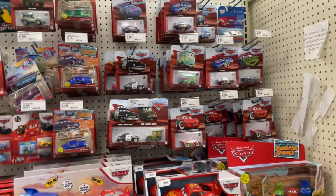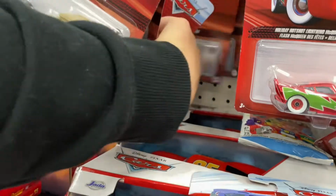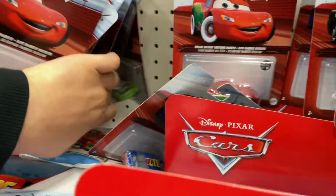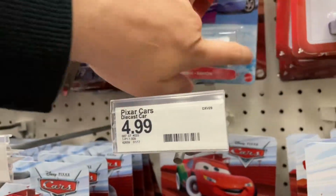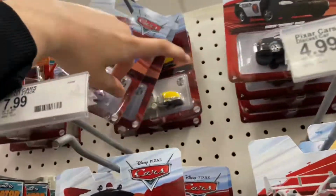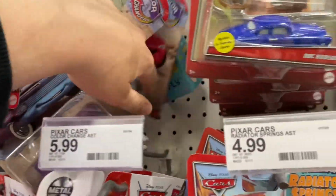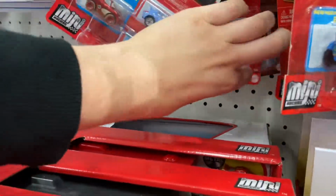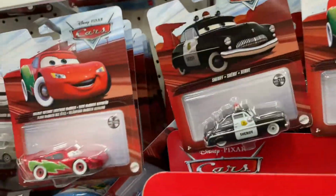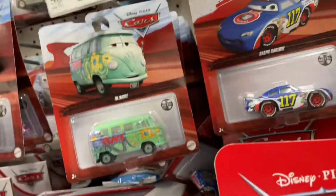Today is April 21st, 2022, here at Target. See what this store has today. We just picked those up and no Otis, sadly. So sad.